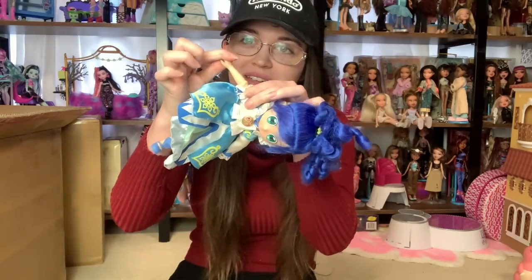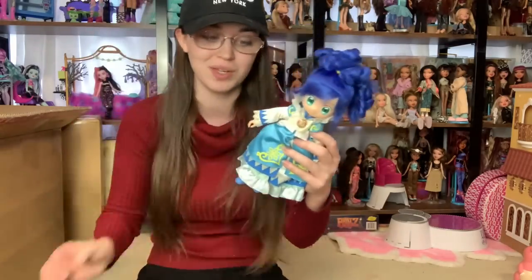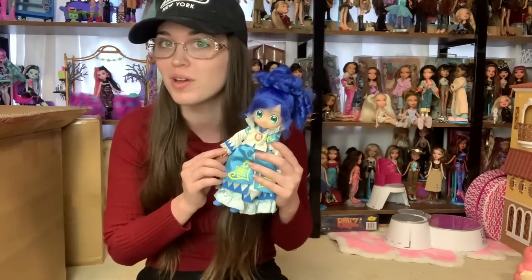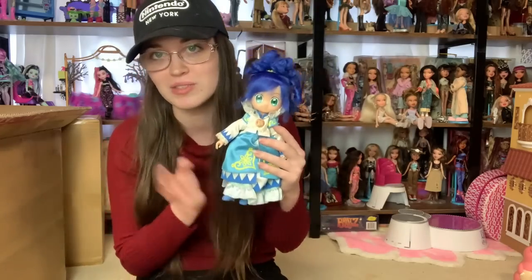Like, look how weird that is. Huh, I wasn't expecting that. That's kind of disappointing, but it's okay. Anyway, there's also an Italian doll line for these that I really, really want to try to get. They're actually pretty affordable, but the shipping is really expensive. But I was really excited to find her because these are pretty hard to find.